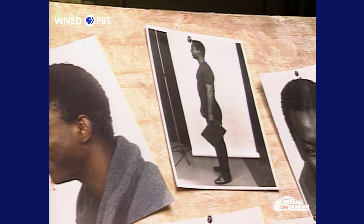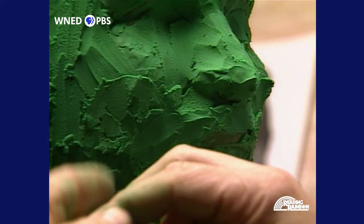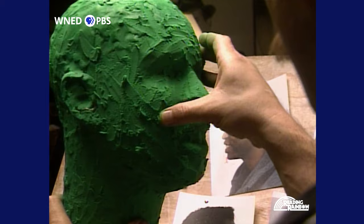It all started a few months ago. The first step was to take photos of me to use as a model for my wax double. This is David Robert Cellitti. He's the talented sculptor who creates the wax figures. Here, he's modeling my head in clay. He uses the pictures to guide him.